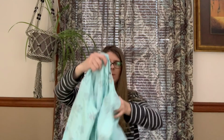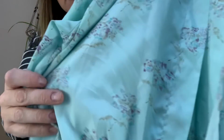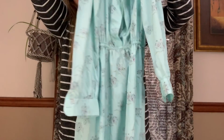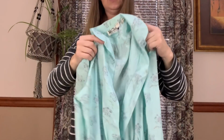Now, I believe that a dress like this is probably only going to sell for about $25, but it's a cute, like, feminine print. I think this even has pockets. It does. So, I don't know. It's just almost prairie-like or something. It's a cute vintage dress. So, like I said, I should get at least $25 for that.